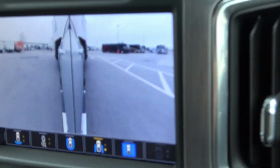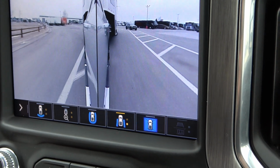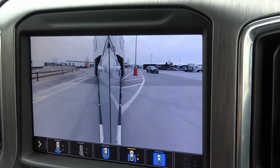Yeah. Here, we'll go around this red pole. I'll kind of turn a little bit as we go around this pole, so we can see what's there, and somebody's following us here, so we can keep an eye on them too. Oh yeah. But see, I can make sure I'm wide enough. Yeah, that's great. That's great.